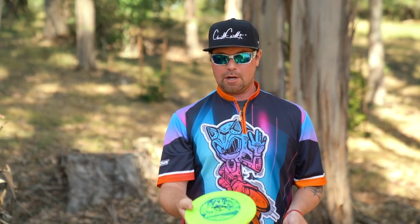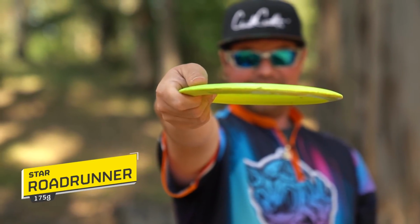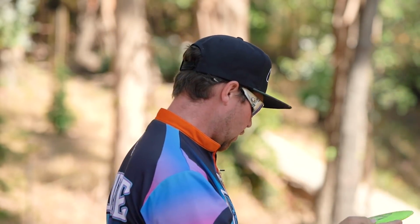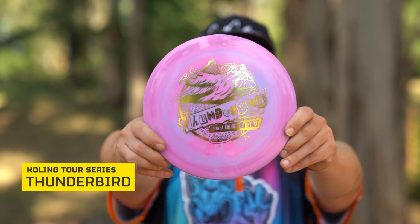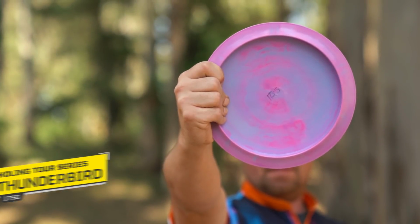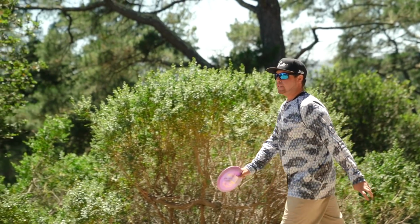Next up, I got my Greg Barsby ROADRUNNER 175. I use this for a lot of rollers. It doesn't really come out much unless I need a nice tight roller, a quick roller, or even in a tailwind, if I need a long roller where a wraith's too much, I'm using the ROADRUNNER. Thanks, Greg. Next up, my overstable fairway driver that gets me some distance is my Jeremy Koling Thunderbird. This also came right from Jeremy. Thank you, buddy. This is a new addition to the bag, but it's also doing some work for me. I'm still getting the hang of it, and it's very predictable.